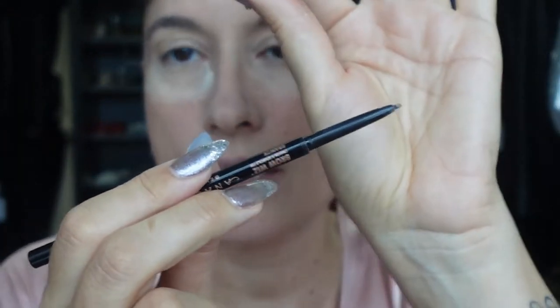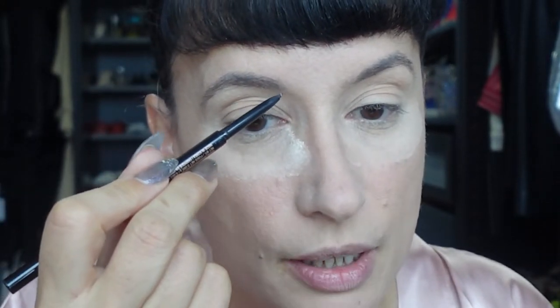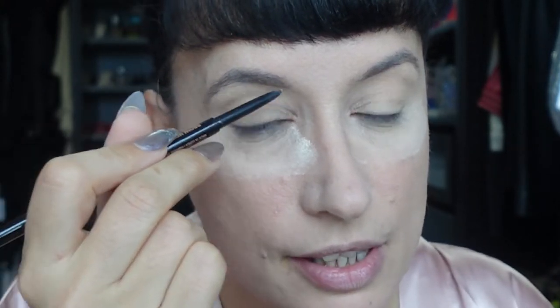And now I'll go in with the pencil part of my Brow Wiz, and I'm just going to fill them in. So I usually like to start at the bottom, so this part here, do the little tail, and then do the top. I usually start with my right brow, I don't know why, but I like to do that. So I'm gonna go very slowly with a very light hand, and I'm just gonna fill the brows.